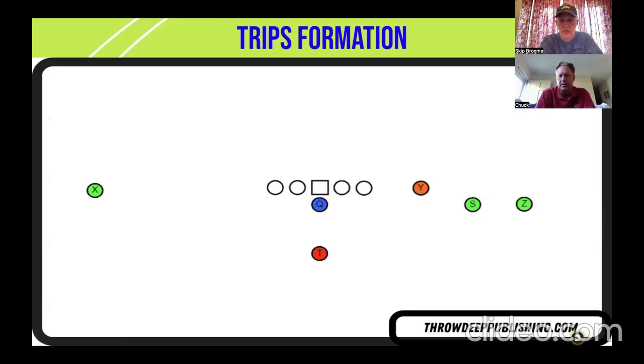And like I said, this is another formation where they'll fake a screen or a quick down and out and then throw to X, because the defense may load that side and have single coverage, man coverage on X, and that's where the offense wants to go. That's the reason they are overloading that right side.